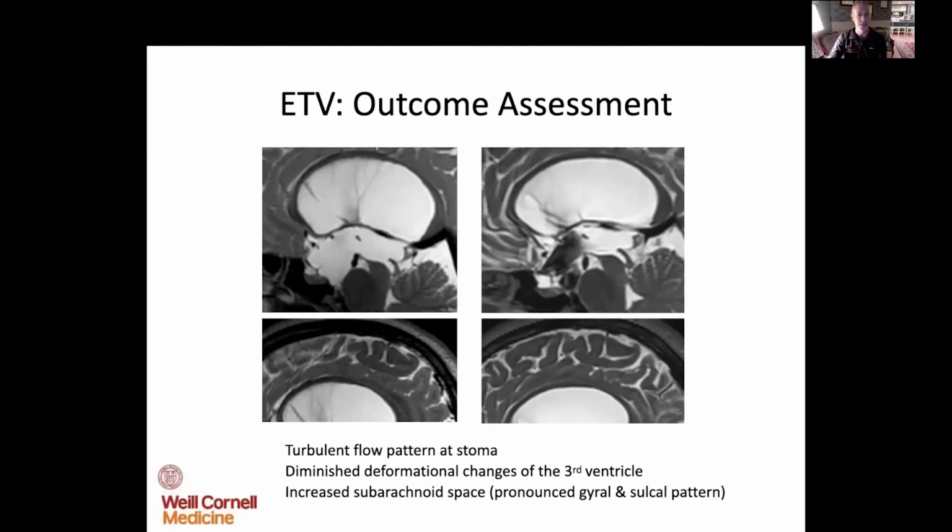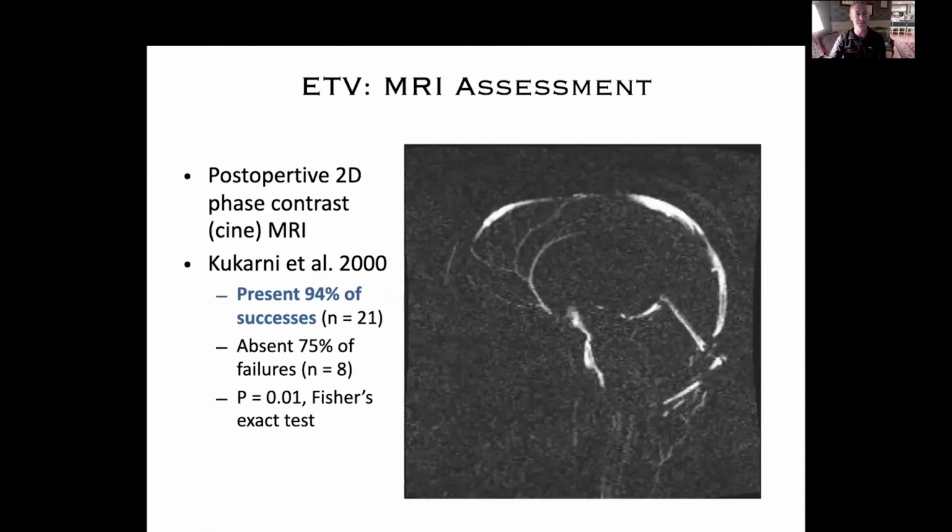So not only do you have that sort of turbulent flow pattern at the stoma, you can also see changes in the shape of the third ventricle, gyration and sulcal effacement on the brain itself. All these things are interesting phenomena that you can identify when you become familiar with looking at these pre- and post-operative scans. These phase contrast cine MRI scans became really popular to the point that patients started asking for them, and it became a routine part of our analysis.